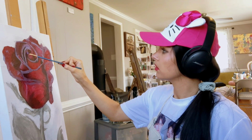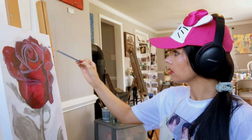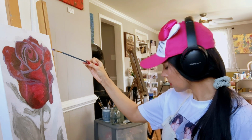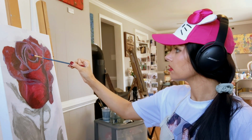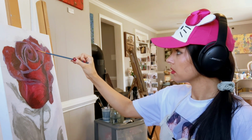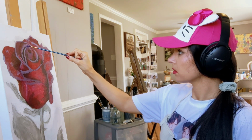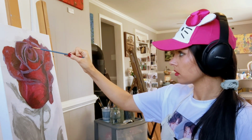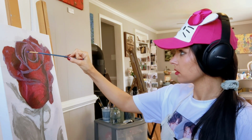I've got my tea. So this is the first layer of my oil painting. What takes so long for oil paintings is that I like to paint in several layers, and in between each layer, I have to wait for the paint to dry. If I had chosen to do this in acrylic, the process would have been a lot quicker, but honestly, I prefer oil. It's a little bit more buttery and smooth, and I feel like it'll give a richer appearance for this painting.